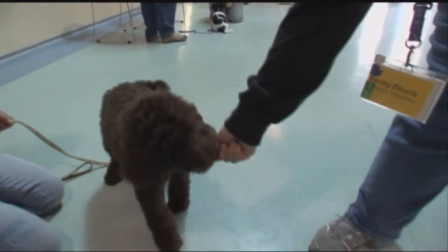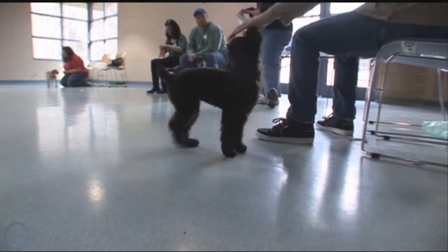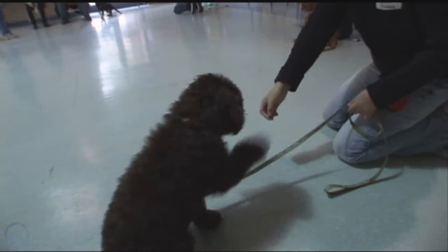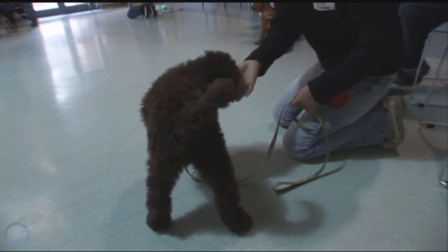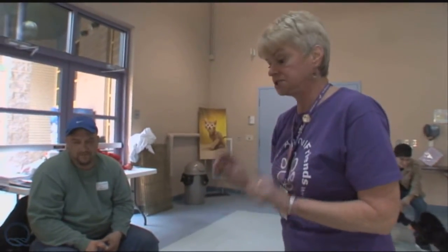The reason why you want to do this is it's going to come in handy at the vet, for your vet to examine your puppy, at the groomer, any kind of place where they're going to go where somebody's going to have to handle them and do things with them. Stand. Don't say the word. Again, until she knows what she's doing, you don't use the word.